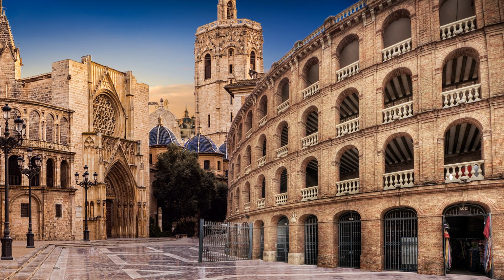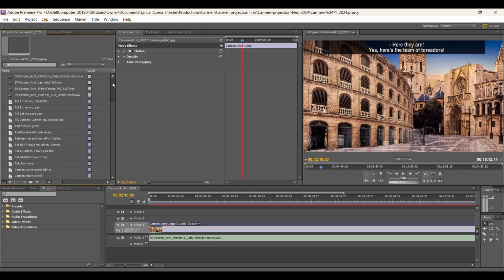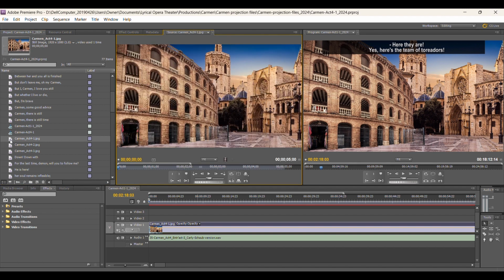When I had all the scenery designed, it was time to put it into Adobe Premiere Pro to make the videos we use in the projections. Here is how that works. The first thing I do is put all the music files and scenery files I use into this area. I then click on whichever file I want and drag it down to the timeline in either the audio or video section. I then drag the scenery pictures I created into the video section.